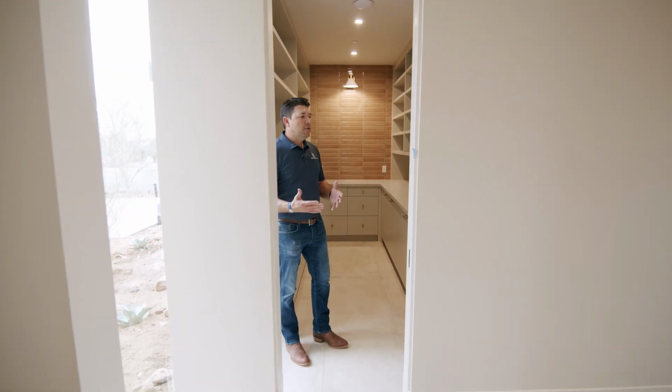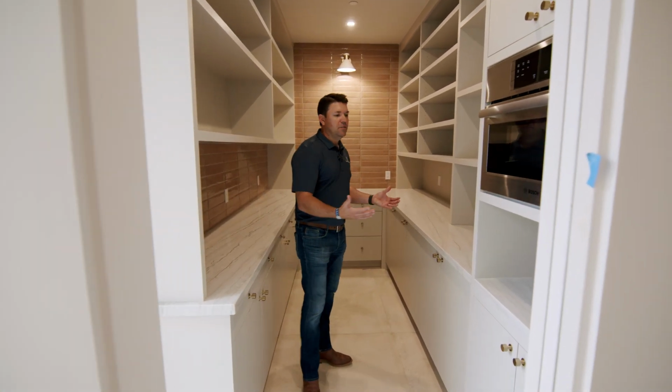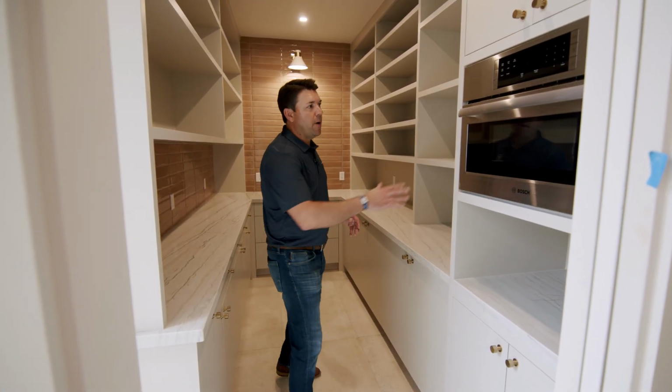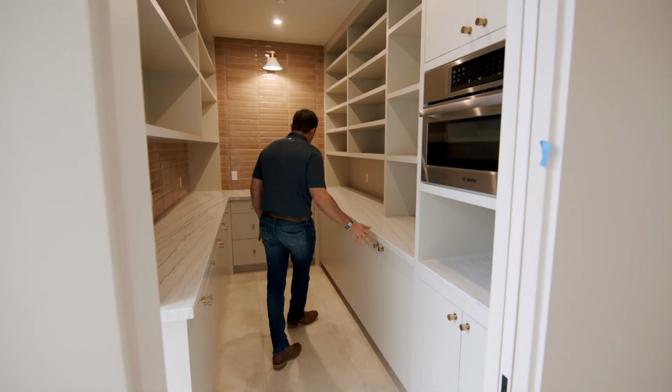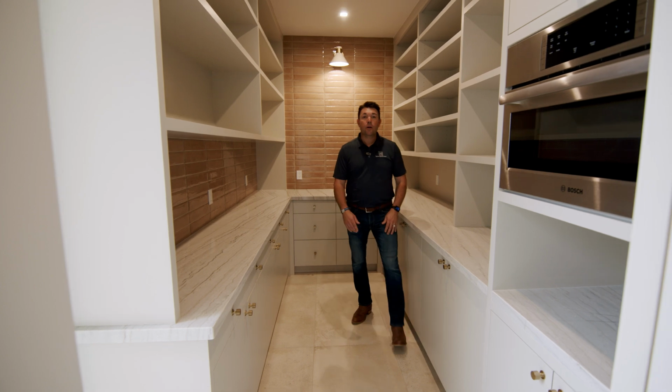So right behind the main kitchen is this big butler's pantry, prep kitchen area, lots of storage. You also have the microwave in this area as well, but lots of lower cabinets, all this open shelving, a great space for storage off the kitchen.